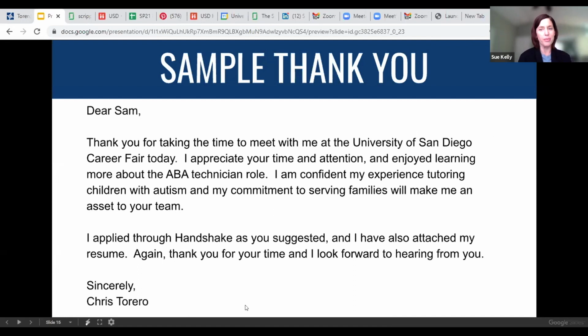And we have a sample thank you note right here. And for more samples, it's in the career guide, which I will send you the link to. But it can be just very simple. Thank you for taking the time to meet with me at the career fair. I appreciate your time and attention, enjoyed learning about your organization.